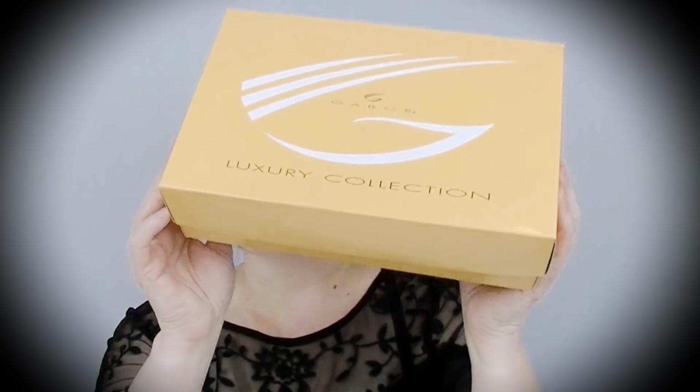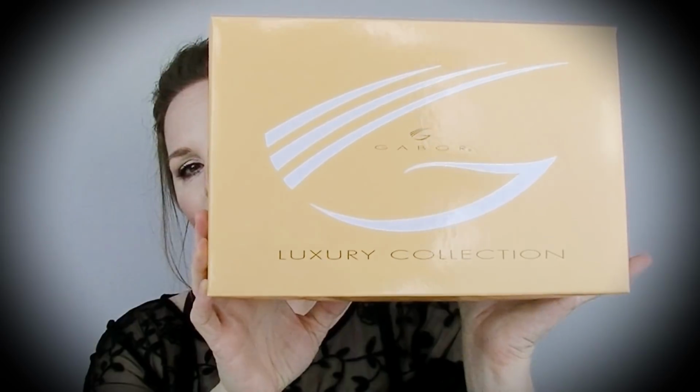Today, as the title says, we're going to be looking at and chatting about this wig here by the Gabor line. It's the luxury collection. So we're going to take a peek at that, and I have not put this one on my head, so I will be experiencing this right along with you guys.